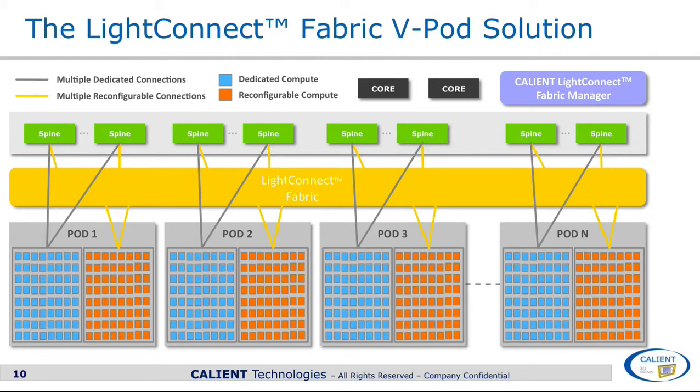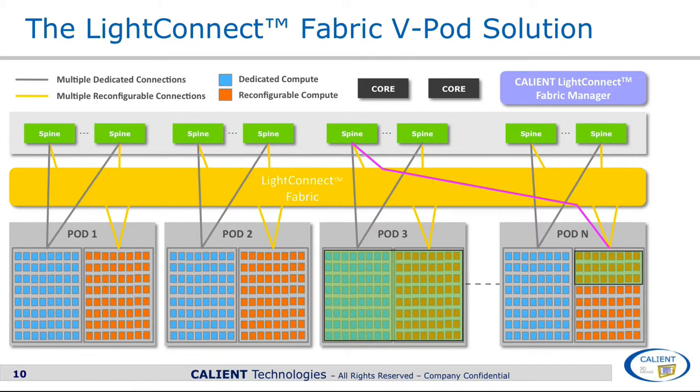As an example, what we're seeing now is that pod 3 is using all its resources and is accessing additional servers and storage from a neighboring pod that has excess capacity. The LightConnect fabric simply connects 3 rows of compute resources from pod N to pod 3. Because this is all happening at layer 1, we're creating a larger compute capability within the pod and allowing workloads to expand without moving them or splitting them across domain boundaries. Conversely, a pod can give up compute resources to another pod if it has available capacity.